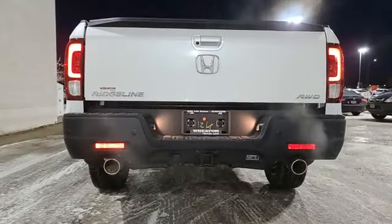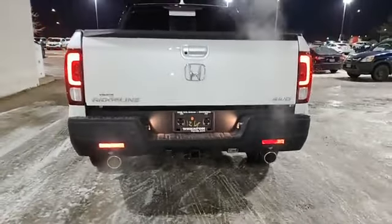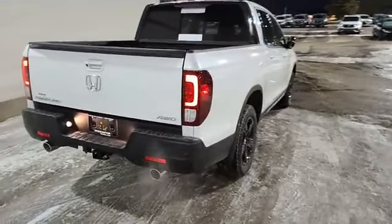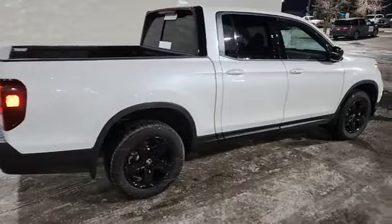But schematics-wise, if you're talking about yung mechanical, technically, by definition of the word, hindi siya truck in the sense na hindi siya body on frame. Kasi ang construction ng Honda Ridgeline is unibody. So same platform as I believe the Honda Passport, which also is on the same platform as the Pilot.